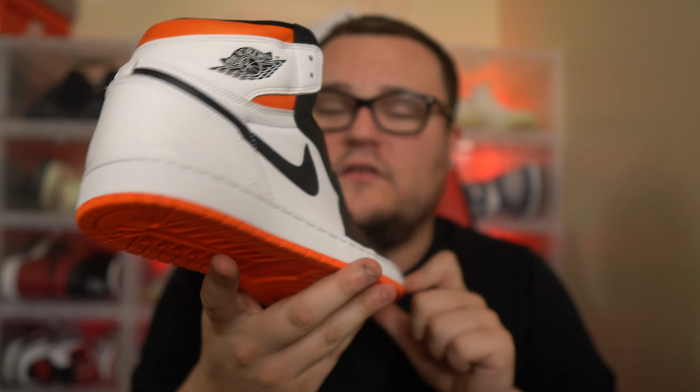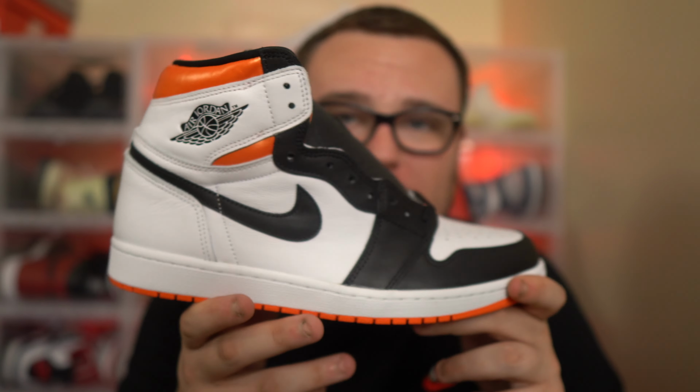Go cop bigger sizes in the Electro Orange Air Jordan 1. All sizes are profitable, will go up in price. Bigger sizes will go up faster.